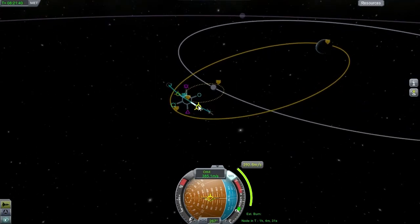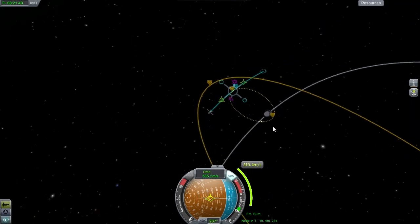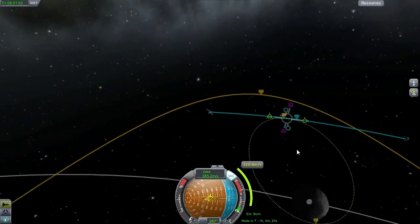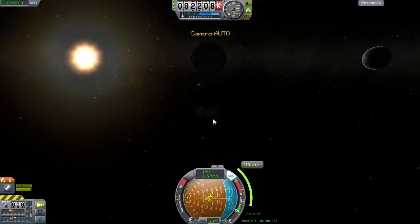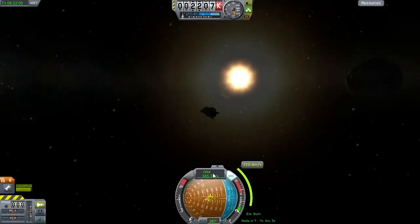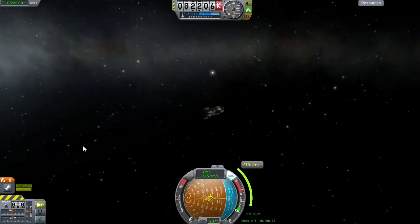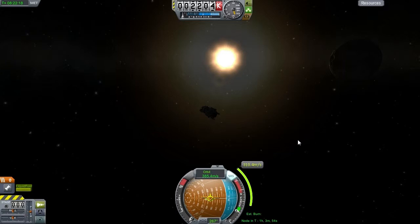So we want to get our retrograde burn in and kind of pull ourselves really close in with the Mun. As close as we can get. Yeah, that will do. So we have got to slow ourselves down quite a bit. We have to get our orbit down from 385.4 down to basically about 75, because 310.4 is what we're targeting to burn off. And let's flip around.